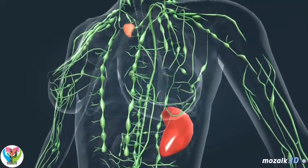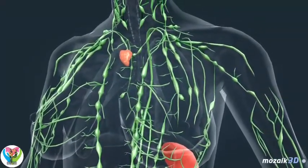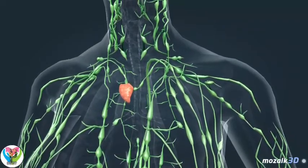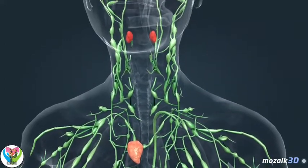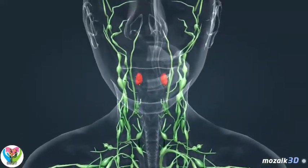Pathogens carried by the lymph meet white blood cells living in the lymph nodes, which is important for the operation of the immune system. Other important lymphatic organs include the thymus, the spleen, and the tonsils. They also play an important role in the maturation of white blood cells and in immune defense.